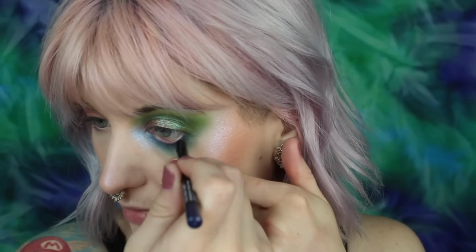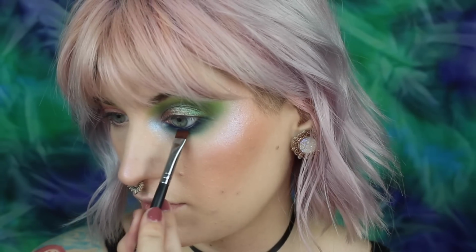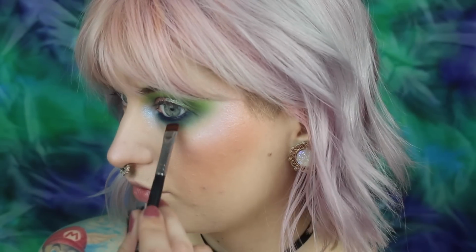For my waterline, I have this NYX Faux Blacks in the shade Midnight, and it's just a really dark navy blue that I need to sharpen desperately. There's nothing on that. I'm just going to tuck this in my waterline because I think it'll be cute and complement that lower lash line very nicely. I'm just taking a precise brush and dipping into those blues to pop in where my skin is peeking through a little bit, just because I like it to be nice and opaque everywhere.